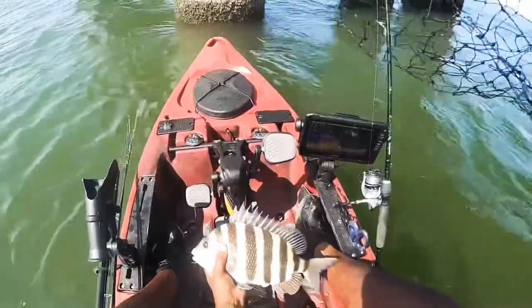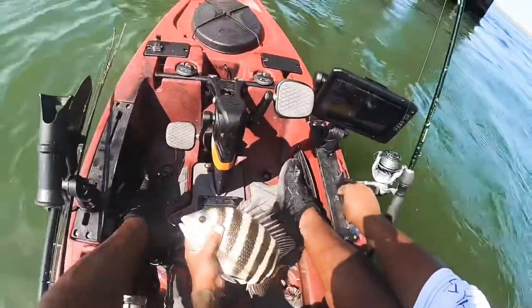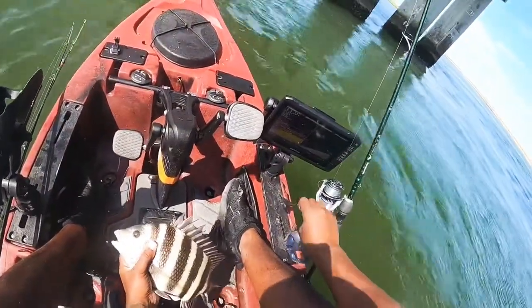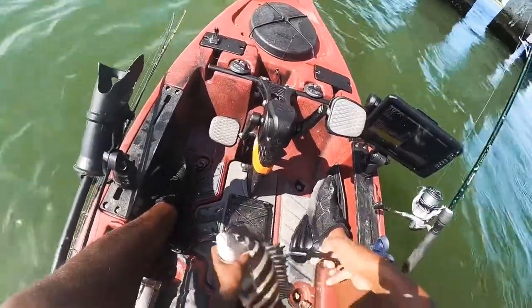This one, I don't need any more fish. I don't think he's even gonna fit in the cooler. Great day for sheepshead. Great day.